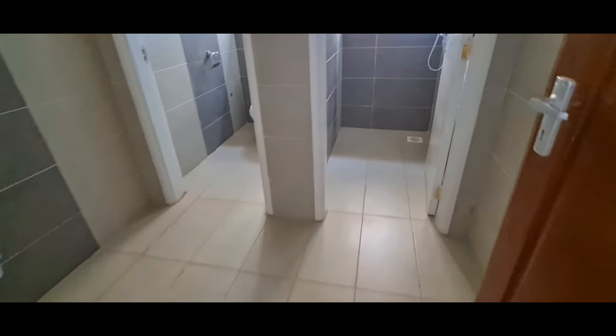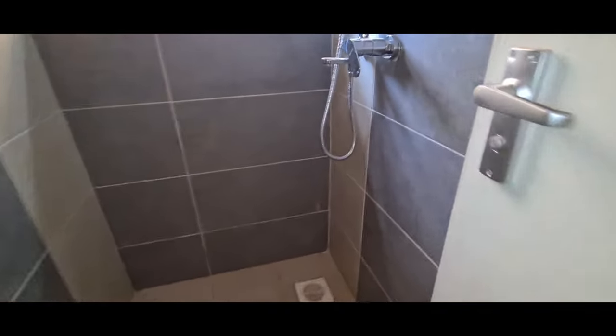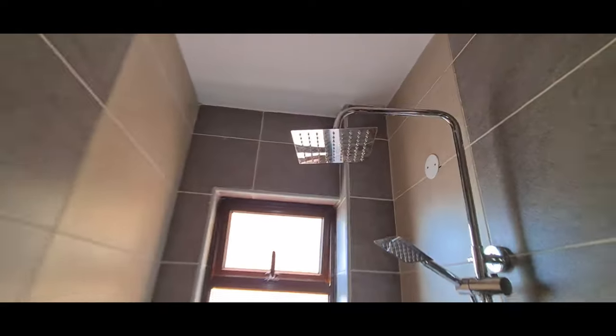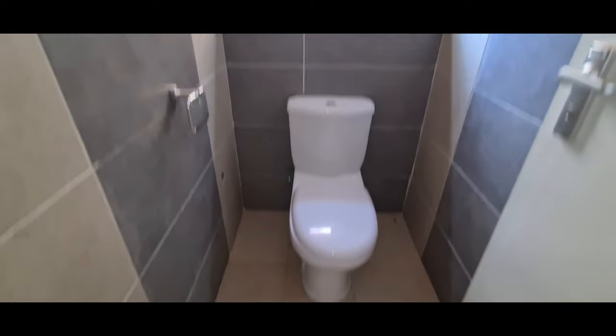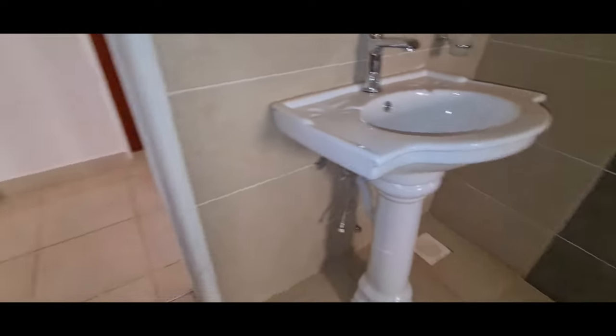First, let me show you. This is a separate washroom, which it can lock. You can just lock like that, and maybe start using this area if you want to do another laundry. Now there is a separate shower here. And then there is this toilet. I have the finishing. And the sink is right here.